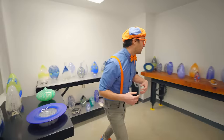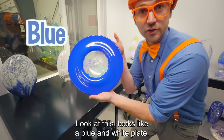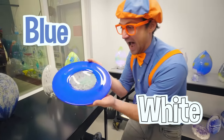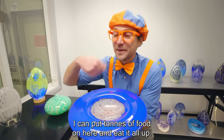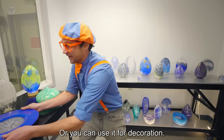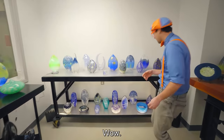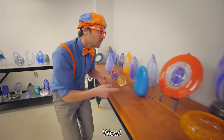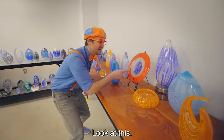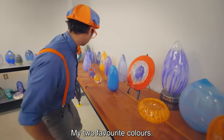Wow. Whoa. Look at this. Looks like a blue and white plate. I could put tons of food on here and eat it all up. Nom, nom, nom, nom. Or you can use it for decoration. Wow. This is so cool. Wow. Look at this! Blue and orange, my two favorite colors.